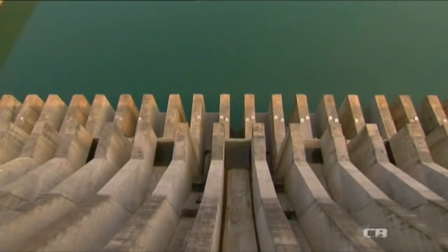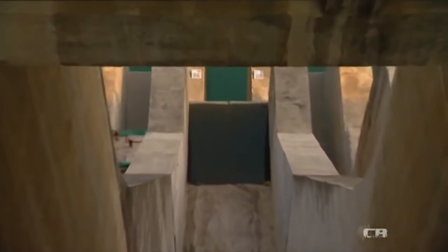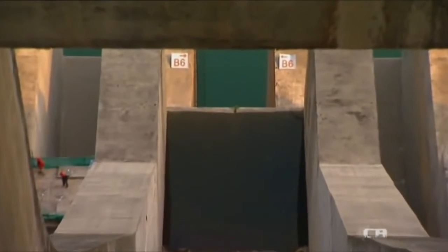The design of a spillway like this has to deal with the force of the water as it drops over 100 meters in this case here, and then achieves huge velocity at the bottom of the dam. To deflect the force of the water crashing down, the Chinese use technology similar to the Grand Coulee.